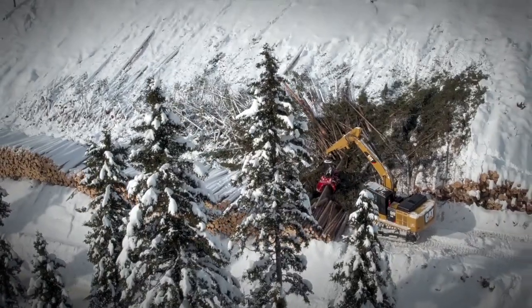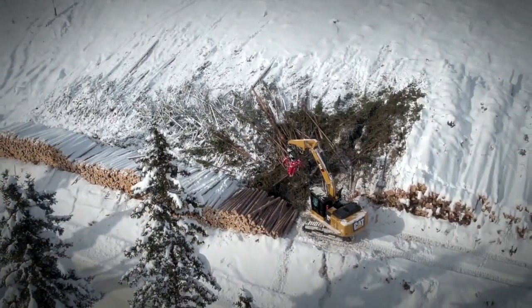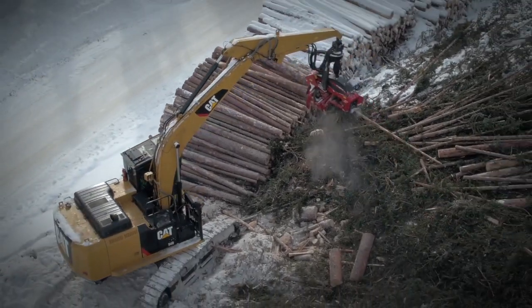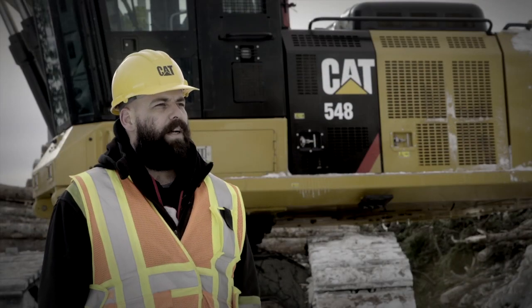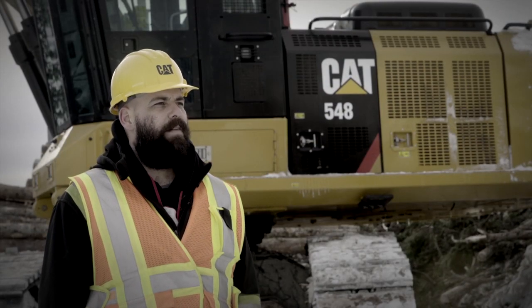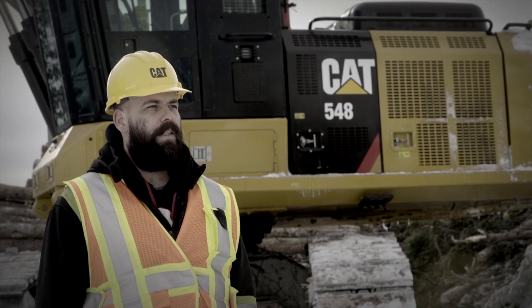So far with my time on the 548, I'm very impressed with how much production we can get out of it for the size of the carrier. The stability on the 548 is very impressive. You can have your boom and stick way out with the log in the head, feeding it through, and there's no bouncing, not much rocking back and forth, easy on the body.